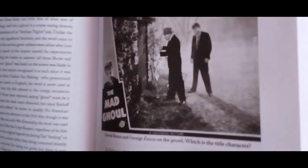So this will take some reading. It's ideal as a desktop reference book. You can just dip in and out of it at will. Just fantastic, really made up with this. The Mad Ghoul. There you go. I just wish they'd done a couple more photos in it, guys.